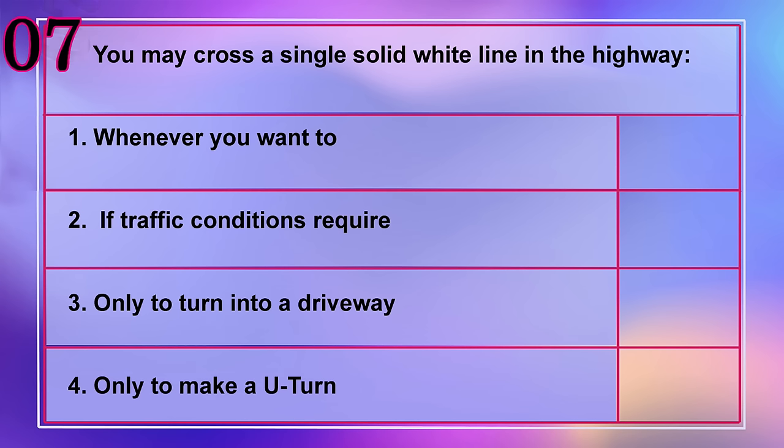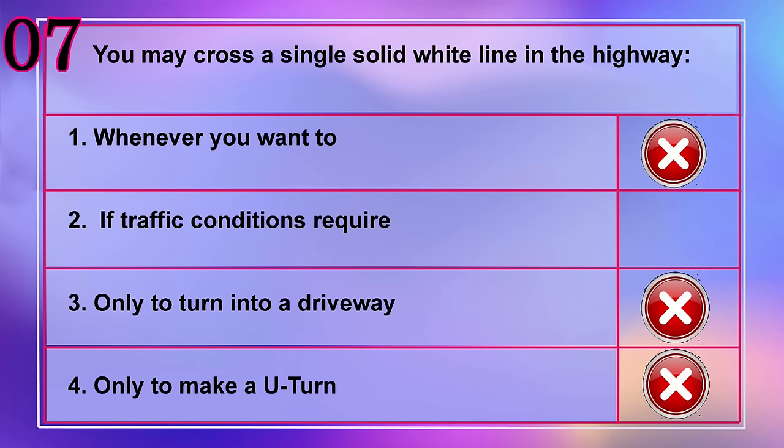Question number 7. You may cross a single solid white line in the highway. 1. Whenever you want to. 2. If traffic conditions require. 3. Only to turn into a driveway. 4. Only to make a U-turn. Correct answer is 2. If traffic conditions require.